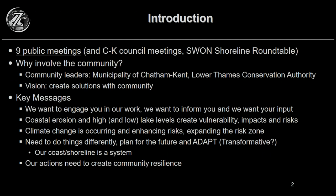But secondly, of course, is the community and the people, the everyday person who lives within the community and needs to be engaged and involved in this process. So part of our vision was to try and create solutions with the community with respect to the issues that Pete outlined in his first presentation. And I'll just share with you right up front some of our key messages or key themes of what we wanted to address in the project, but also make the community aware of.